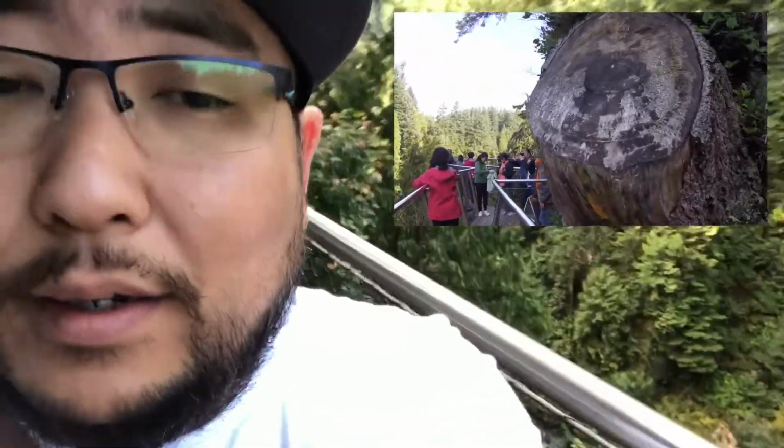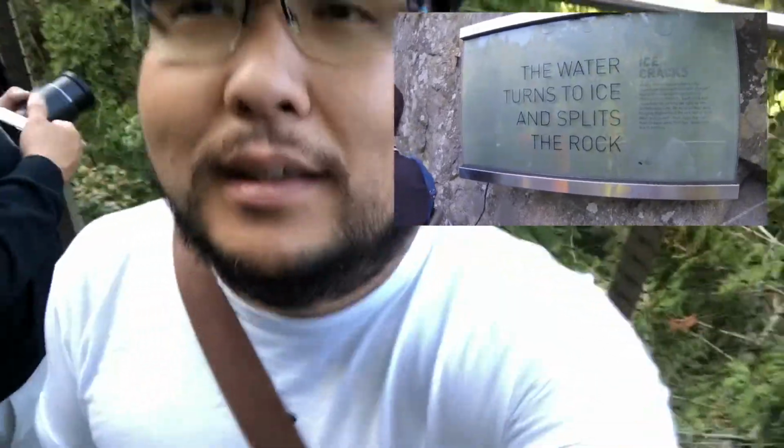Here we go. There, it kind of cleared up a little bit. You guys can see. Look at this tree that they cut. This limb. It's growing right out of the rocks. But it's a little photo area here. It turns to ice and splits the rock. Ice cracks. That doesn't sound good. Oh, here we go. Look at this. Here's our path. It's on this big curve, so we're a lot further away from the wall now. You definitely notice it. You guys see how far we are?